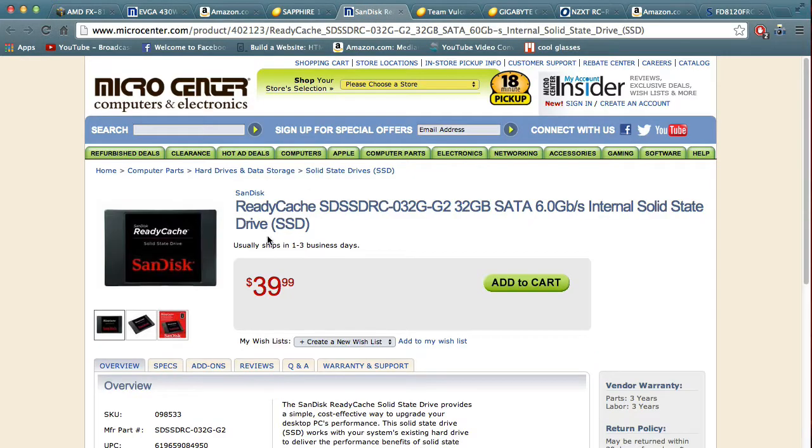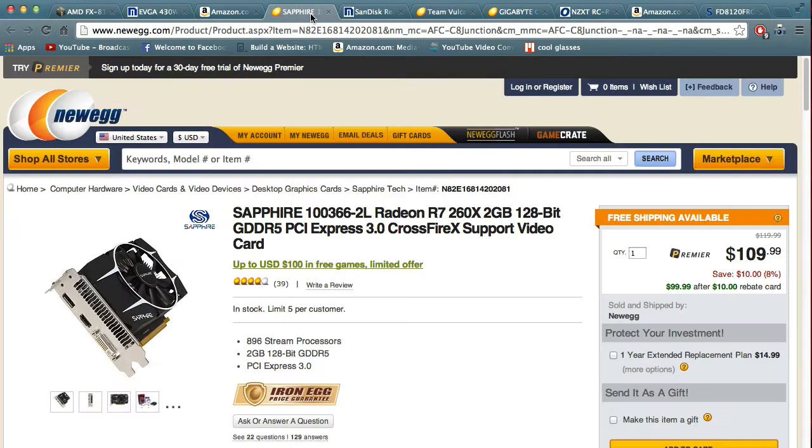Or you can go with a 32 gigabyte SSD from SanDisk, which is only $40, as the RAM. Now, if you are not going to be doing a lot of RAM intensive tasks, I recommend getting the SanDisk SSD. It'll speed your computer up and you can boot Windows easily on 32 gigabytes and run a few programs on that. Next, our graphics card.